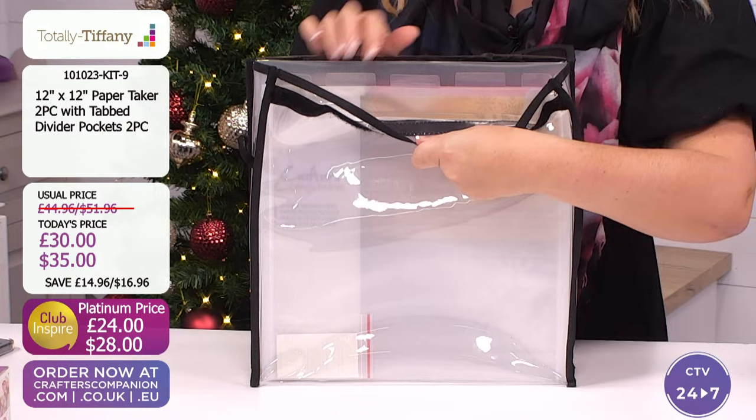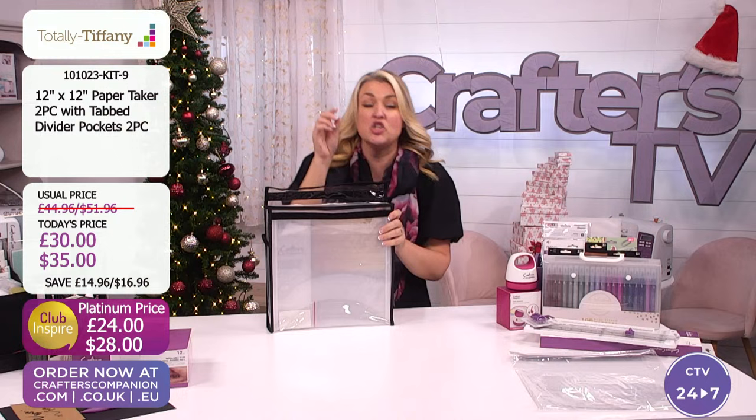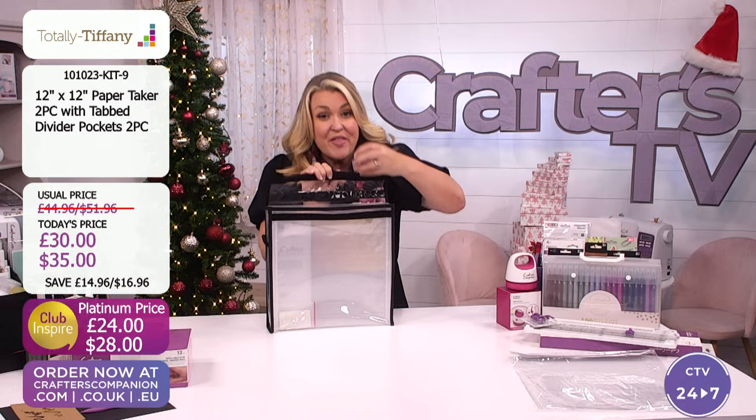So those of you who love to collect Crafters Companion papers, those of you who love all of our 12 by 12 paper pads, maybe you've got the My Special Papers box, you cut into them, you take sections. What do you do with them when you've cut into them? I bet you just leave them in a box. Mm. So that's what I was doing. Get them organised into your tab.